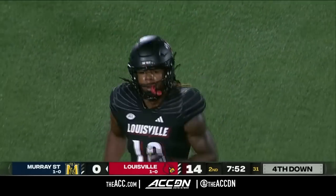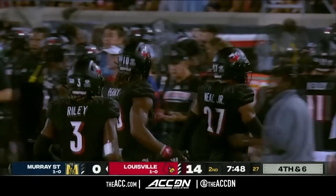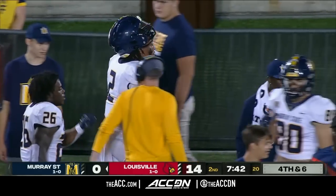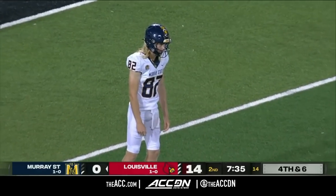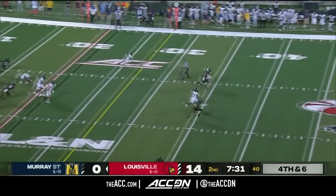You see frustration by DJ. He's done a really good job in this game avoiding some of the pressures and moving around in the pocket. That ball, the deep ball, had a chance. That's Kevin Coleman deep for the Cardinals, standing by in his own 44.